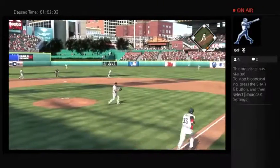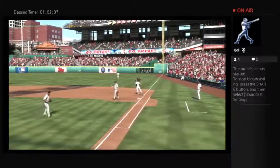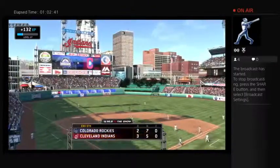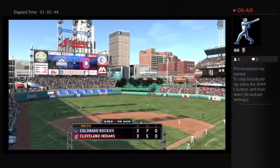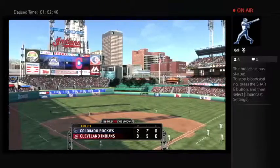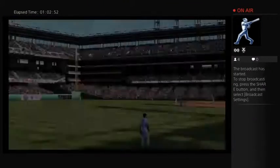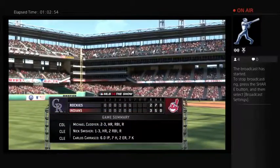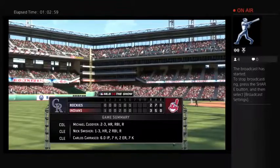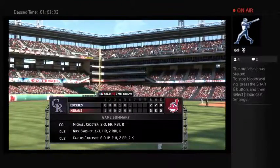Now here's a swing and a ground ball back up the box. Throw on to the first baseman Morneau, and the inning is over. Down in order go the Tribe, but they still lead it 3-2. Back here in Cleveland, 7th inning coming up with the Indians on top. But before we get any further, let's check out our game summary for the first 6 innings.